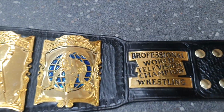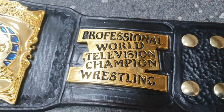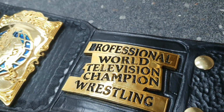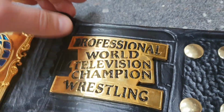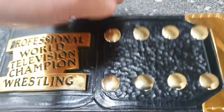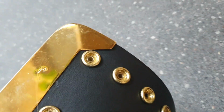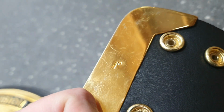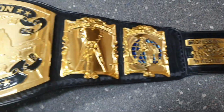Moving along, and this is the logo plate that was included on the belt. Kind of similar shape to perhaps the WWF logo plate, but they've obviously added a bar here for professional wrestling world television champion. And on this side it's a 2x4 snap box with a gold tip. I've noticed that the Reggie tips have that little symbol there, little maker's symbol. Very identifiable as a Reggie belt.